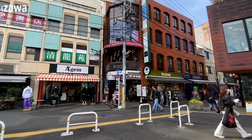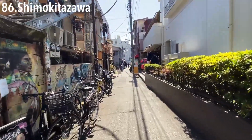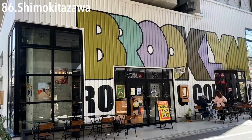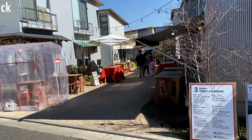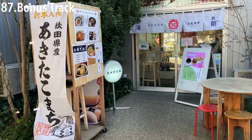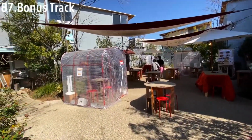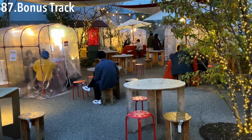Shimokitazawa. Shimokitazawa is a town where subcultures such as vintage clothing, art, music, and theater thrive. This unique neighborhood has been evolving and welcoming change in recent years, adding new shopping spots and streets. Bonus Track. This is a fashionable shopping district. There are several local stores that are particular about their products, and tables and chairs are provided in the center. I love this chill atmosphere and often enjoy wine and sake here.